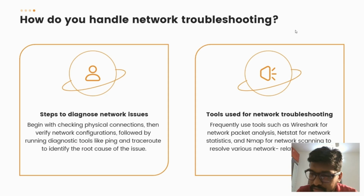There are multiple tools you use for network troubleshooting, like Wireshark for network packet analysis, NetStat for network statistics, and Nmap for network scanning, to resolve various network related issues. You need to give examples of tools.